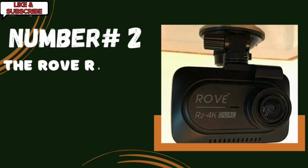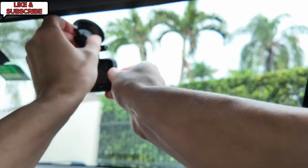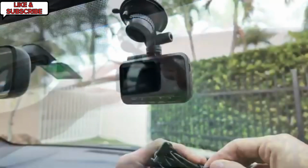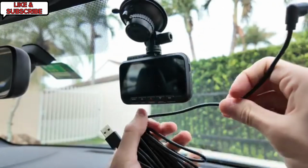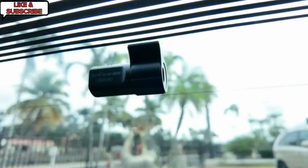Number 2. The ROVE R2-4K Dual Dash Cam. With 4K front and 1080p rear recording, 24-hour parking mode, and super night vision, this dash cam is perfect for road safety and capturing memories. The ROVE R2-4K captures front and rear views at 4K 2160p and 1080p, respectively. This ensures crystal clear footage for the road ahead and behind.